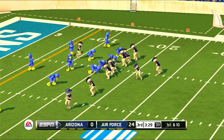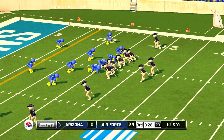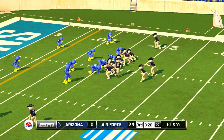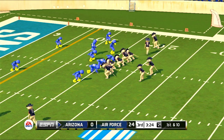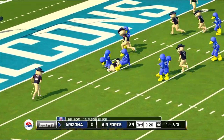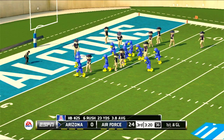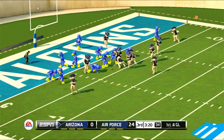First down. Down, down. Mike 36. Mike 36. Kill. Yeah, no 88. Motion, motion, motion, motion. The 5. What a play, and that is first and goal. That's good for a gain of 13 yards. That makes it first and goal.